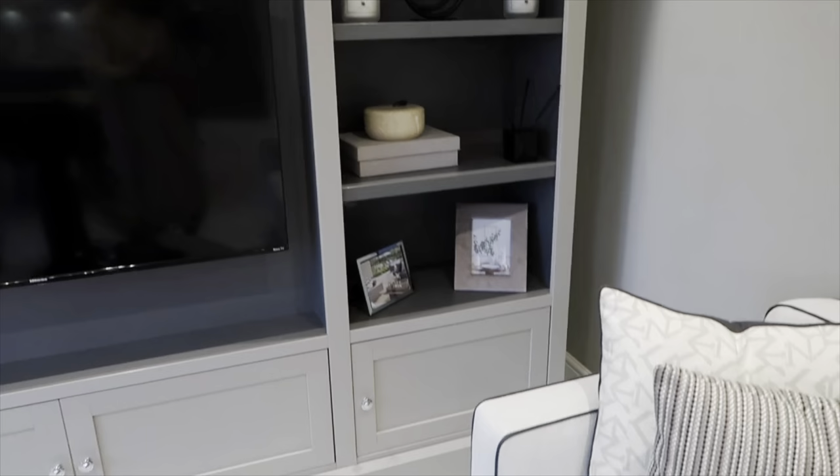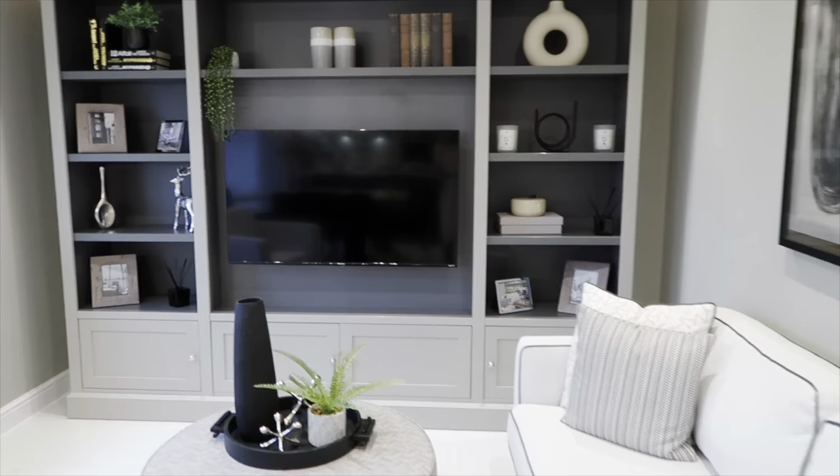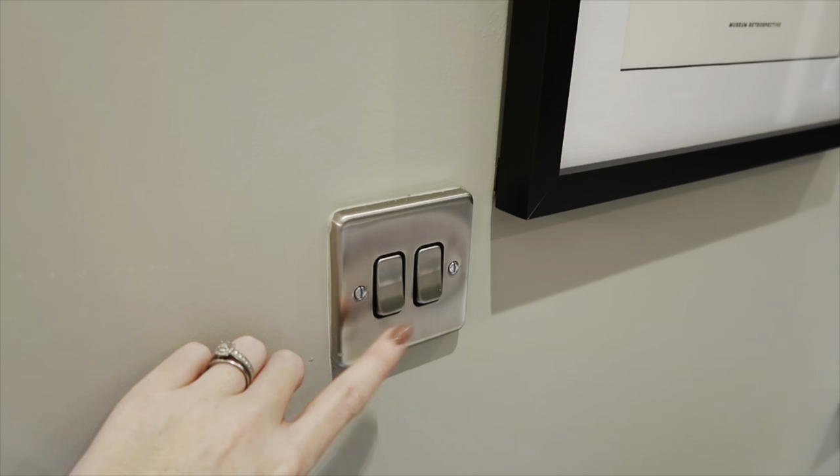But with that said, obviously, you've got to take into consideration the handles. These are also chrome. And the light switches, these are actually a brushed chrome, which I would personally opt for if I was in the process of getting a new build home. I would either go for antique brass, which I know can be expensive, but equally chrome or brushed chrome is just as expensive.